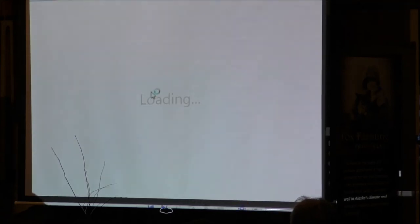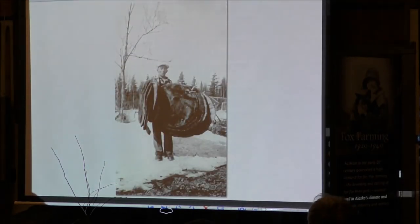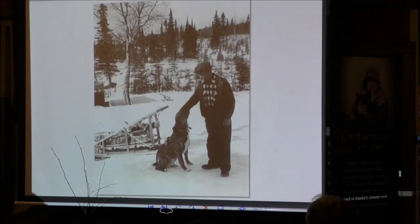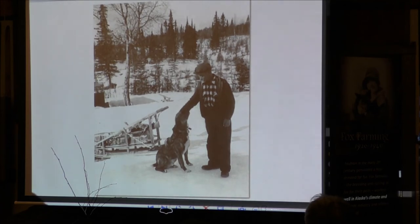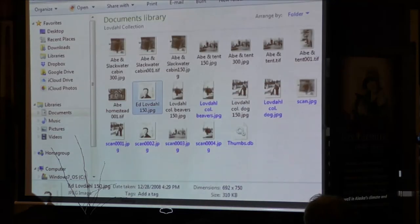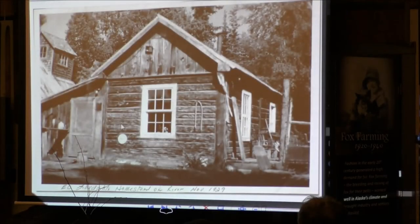So here's Ed, as a young man. There's Ed with his beaver hides. This was Abe Erickson's nephew, and he immigrated here. There he is also. That's getting a little more recent. Okay, and this is the cabin that Abe built. It's now here at the museum site.